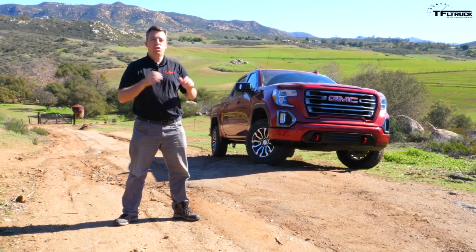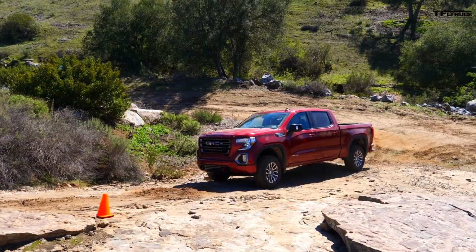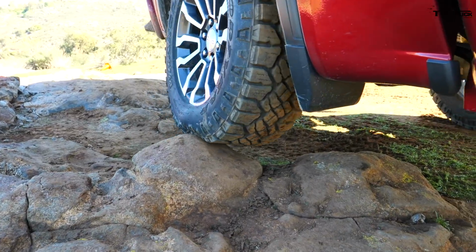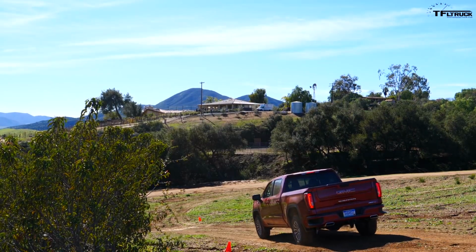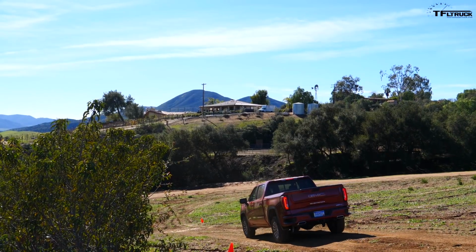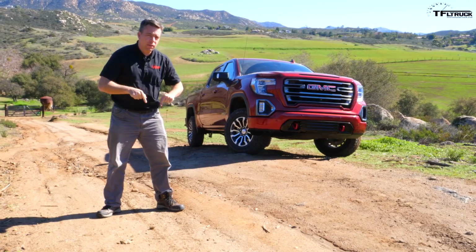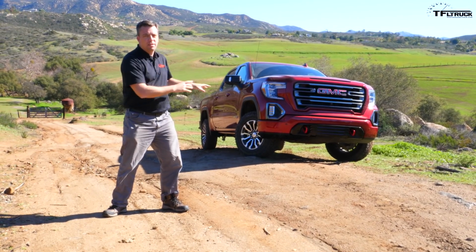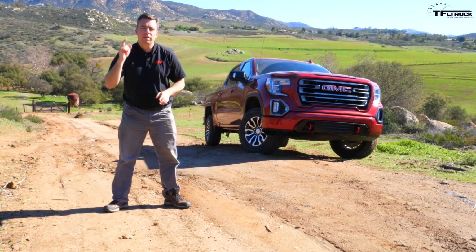What you see behind me is just the most powerful half-ton truck from General Motors. This is the brand new 2019 GMC Sierra 1500 AT4, but it also has the off-road performance package, which adds a little bit of power and also great sound. And in this video, I'm going to take it on a short off-road loop and show you what makes this the most powerful and most capable GMC Sierra half-ton to date.